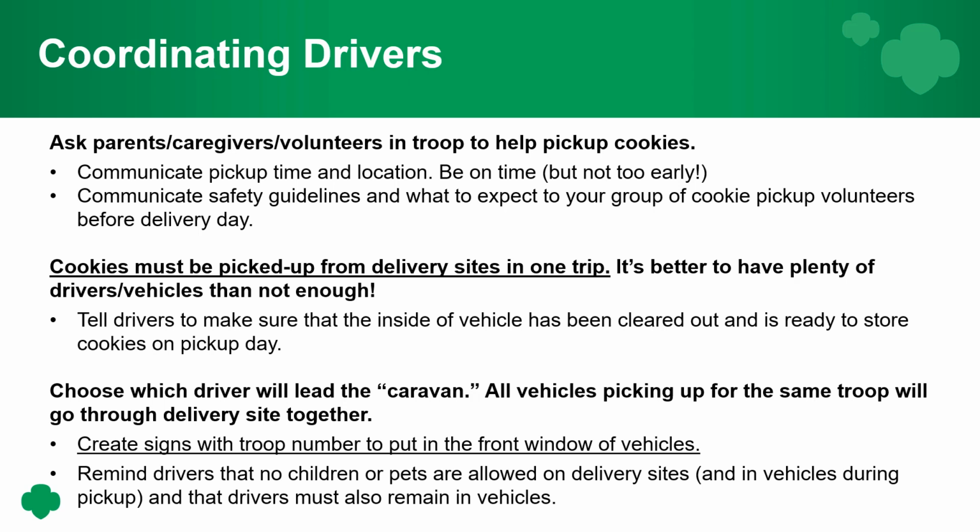Cookies must also be picked up from delivery sites in one trip. Because of that, it's better to have plenty of drivers and vehicles than not enough. In just a few minutes, I'll show you a diagram that'll help you to decide how many cars you're going to need based on how many cookies you'll be picking up. Tell drivers to make sure that the inside of their vehicle has been cleared out and it's ready to store cookies on pickup day.